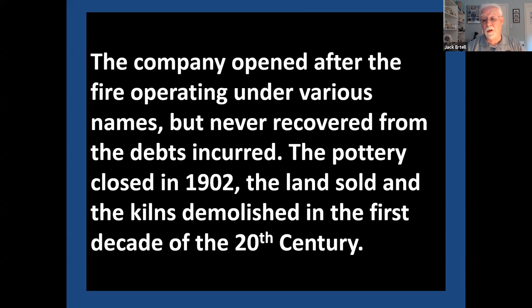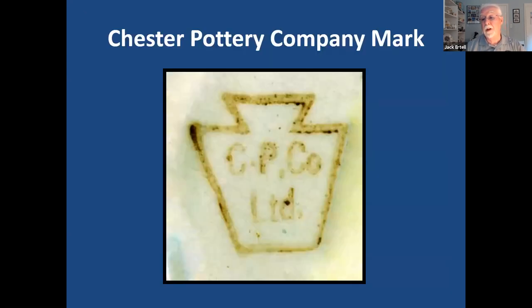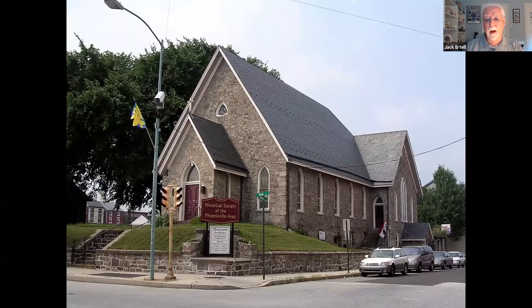But in 1902, they finally sold. The land was sold off. Kilns were demolished before 1910. Most of the factory was gone by 1903. Here are some of the pottery marks from some of the later productions. Chester Pottery Company was the last one, and actually should have been Chester County, not Chester Pottery Company.